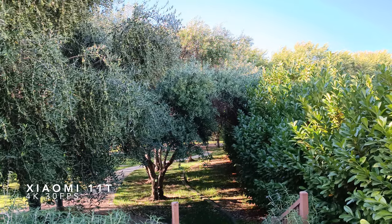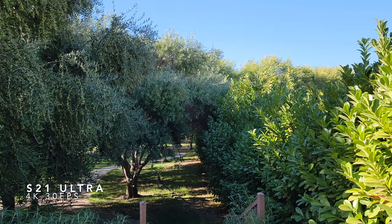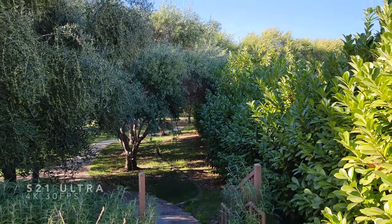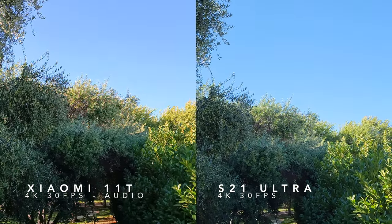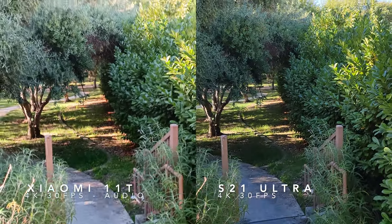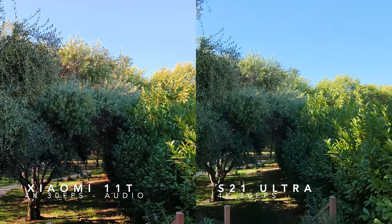Alright, so here's some video from the rear-facing cameras on the Xiaomi 11T and Samsung Galaxy S21 Ultra. This is at 4K 30 frames per second on the main rear cameras here. So the Xiaomi 11T won't allow me to shoot 4K video on the ultra-wide angle camera, which is why I'm keeping it here on the main lenses. Of course, the Galaxy S21 Ultra will let me do 4K in the ultra-wide. As you can see here, I'll switch out to the ultra-wide on the S21 Ultra and back into the main.